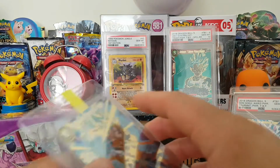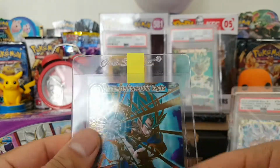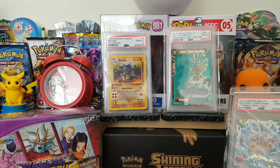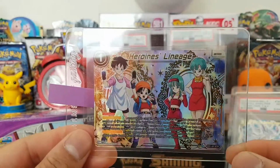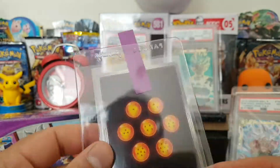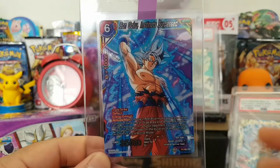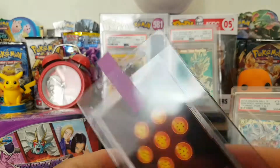That's the ideal. A few secret rares here, and I remember getting this. I got this a while back from a man. No names, because we got a stalker rule. But yeah, got that off him. Very nice. Another secret rare here. Everyone's lineage. The secret rares all 100% grade, even though some of them aren't worth as much. It's just having secret rares in the collection. Nice. Goku fan, you've got to have Goku cards. And this one's foil, promo. I like it.